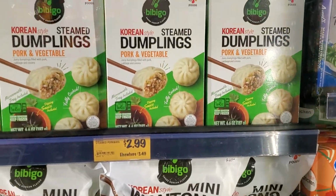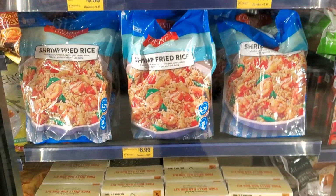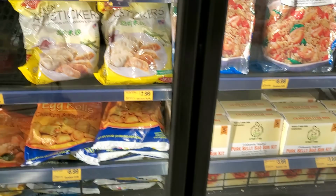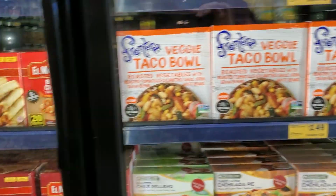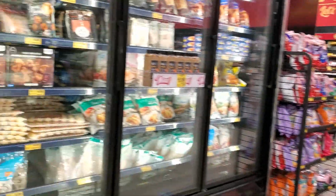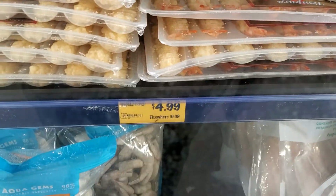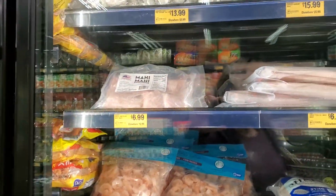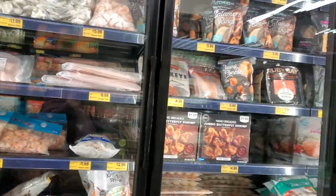Wontons and dumplings. Love those dumplings. They're so good. Fried rice. Pork belly bao. It's like a dumpling, if you're not familiar. Taco Bells. What are these little deers? Tempura shrimp, $4.99. Regular shrimp, $6.99. That's where I should have bought it last time. It was really expensive at the other store last time.